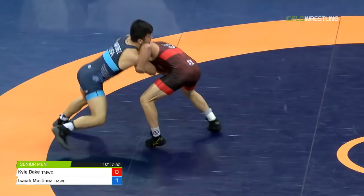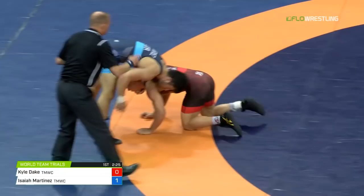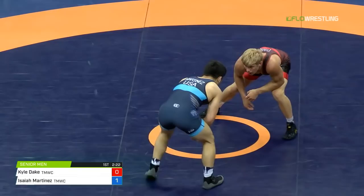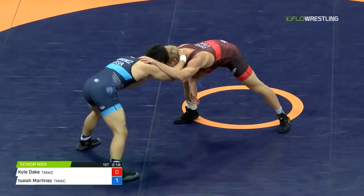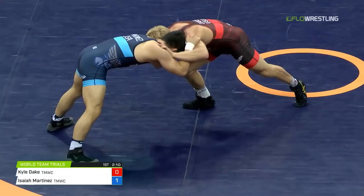2-on-1 for Kyle Dake. Now in the front headlock, and they're gonna break it free. You see the power of Dake bringing Imar to the edge while in a front headlock. Collar tie for Isaiah Martinez. Dake, a guy with great offense, but prefers to pick his spots. Not a volume shooter, but when he goes, he really goes.